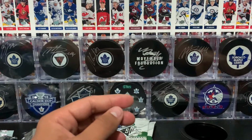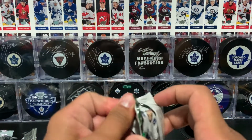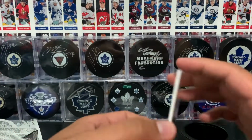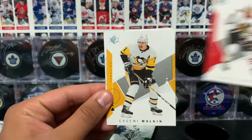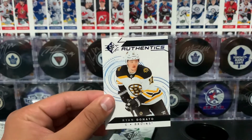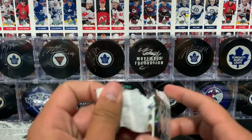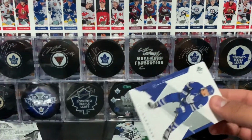I thought there would maybe be a jersey card in there, because that pack felt a bit thick, but I think there was an extra card in there, and that's why. This one feels kind of thin, so I think this one might be missing a card. Keith, Malkin, and Rookie Authentics of Donato. This one had three cards in it when it says five. I think the previous one had six. You guys rewind that and let me know how many cards were in the one before that.